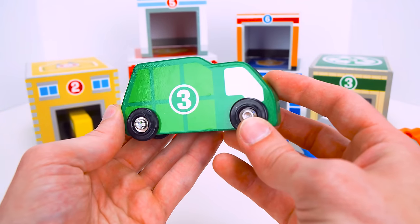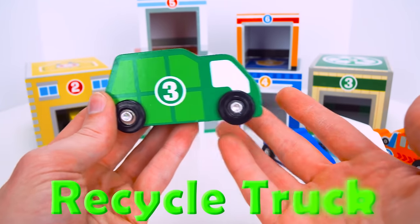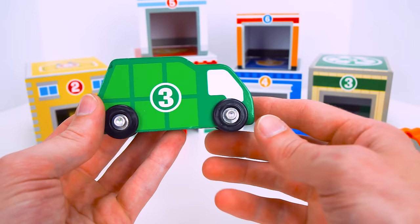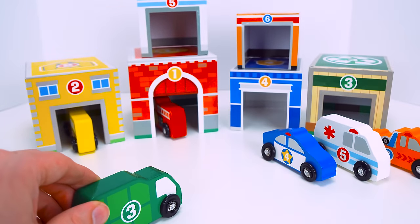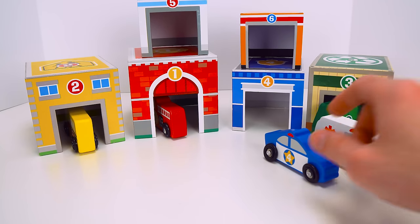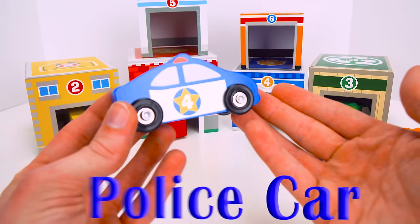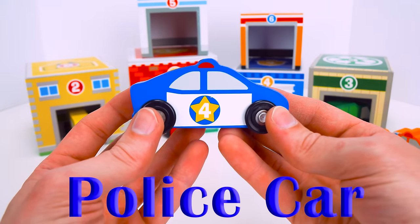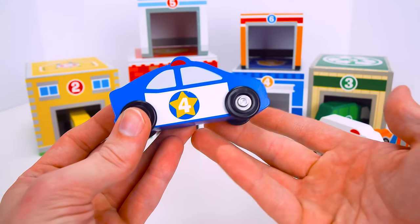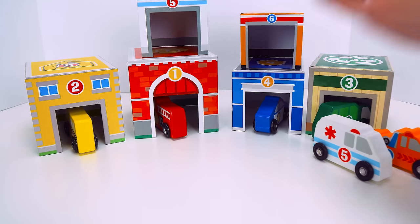Do you remember what this one's called? It's tricky. It's a recycle truck. Remember, it collects trash and turns it into new stuff. So it should go in the recycle center. Let's drive it in. And next up is my favorite community car. It's a police car. It helps people when they get in trouble. I bet the police car should go in the police station. That makes sense. Wheel, wheel, wheel.